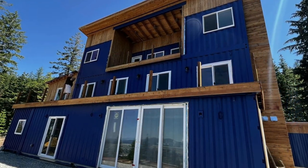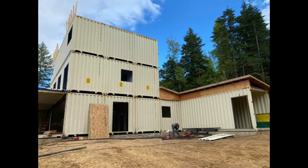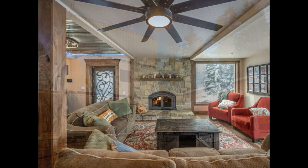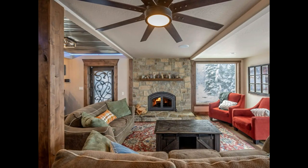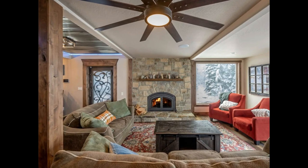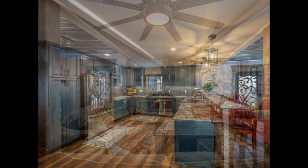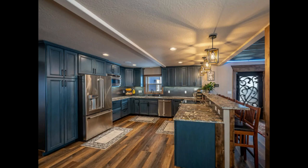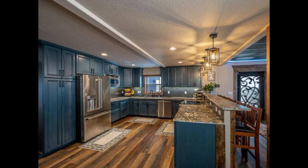According to the owner, the cost of the project was around $525,000. For such a big house at 4,200 square feet, this is quite a bargain, with a big saving of around $275,000, for an average of $200 per square foot.